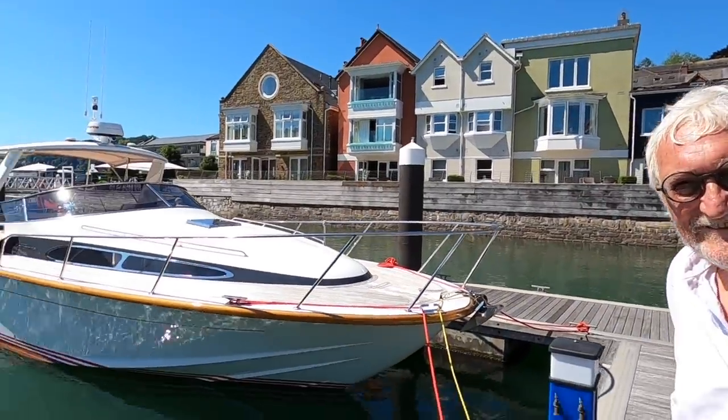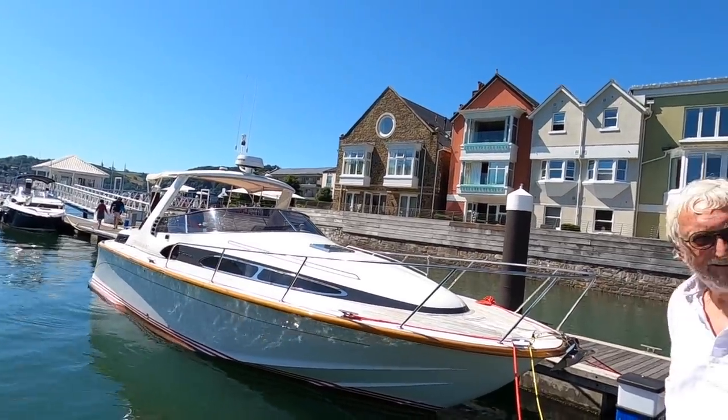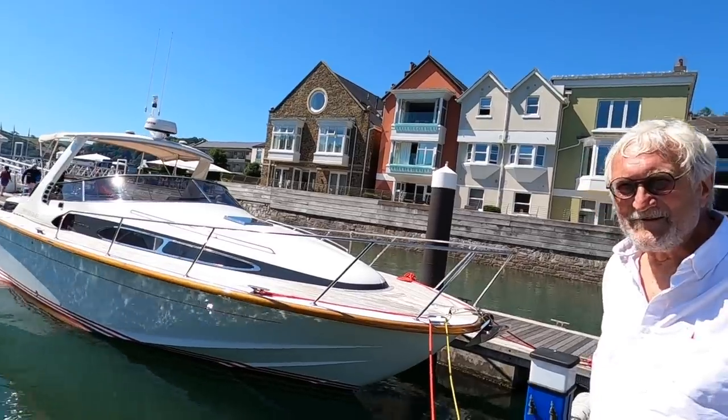I'm down in Dartmouth today on an absolutely stunning day with another Meet the Owner. This is Grant, and he owns this absolutely beautiful Supermarine Swordfish. Look at that. That is probably, I think, one of the most beautiful boats on the water, and I suspect you'll probably agree with me on that.